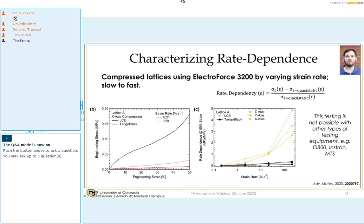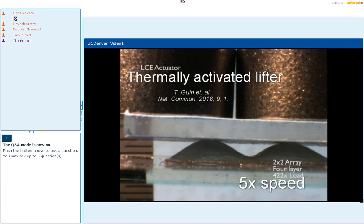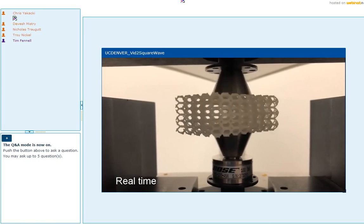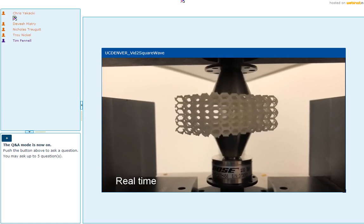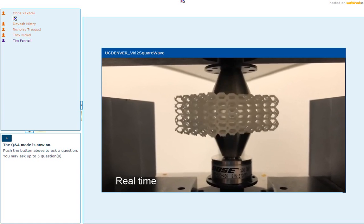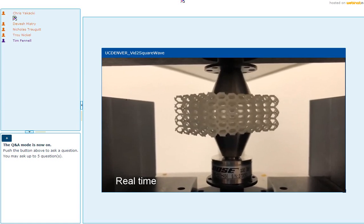We have on this next slide a video. In this video we're showing in real time what a square wave loading at a really high strain rate does. We're showing it with an elastomeric lattice structure that was being tested. For example, with the MTS being screw driven, you're not going to be able to achieve that high of a strain rate. So if you're looking to do something really fast, the Electroforce is definitely the way to go.